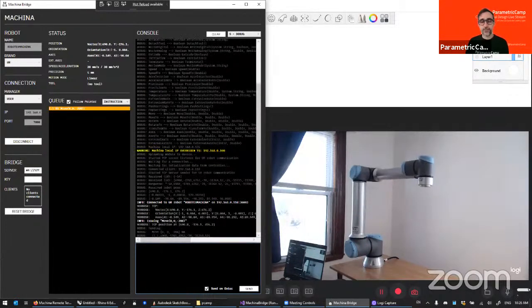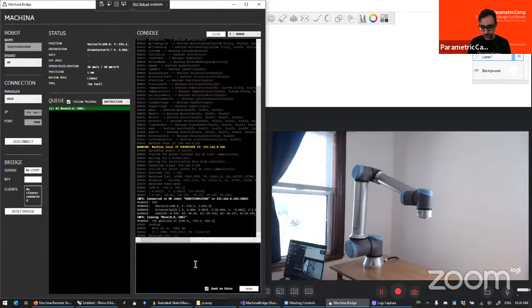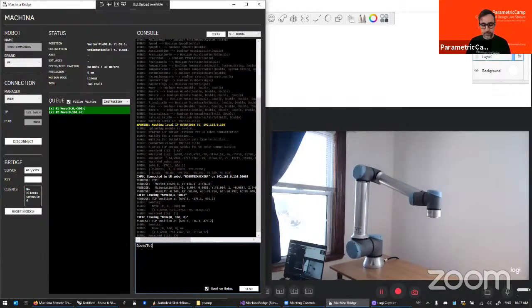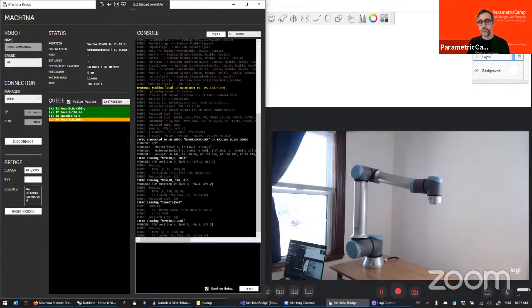So I'm going to do that, and you can see that as I type the instruction here on the terminal, the robot goes down. Maybe now I'm going to move the robot in the Y direction, which is that direction. So I'm going to move 0, 100, and 0. And as I do that, the robot moves in that direction. I'm going to speed it up a little bit. So speed 100, that's a little too much, 50 millimeters per second. Now I'm going to move it up. So that's going to be 200 in the positive Z direction. You see now it's a little faster.